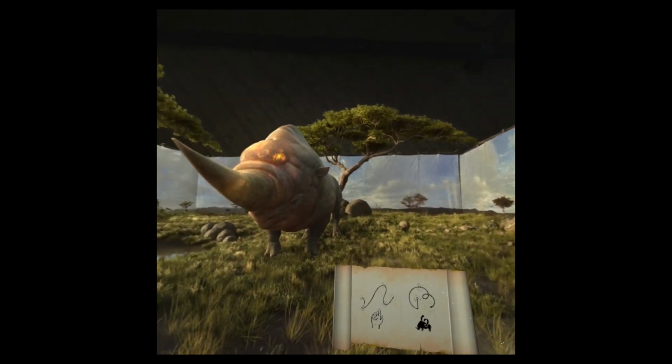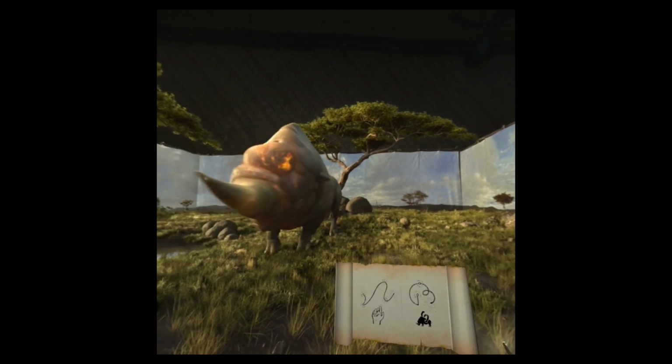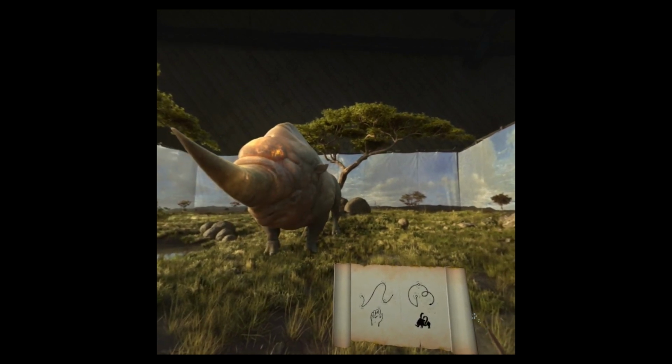Well done. I think she took quite a liking to you. Feel free to spend a little more time here, or you can head back into the courtyard and the shed to meet another creature. It's up to you.